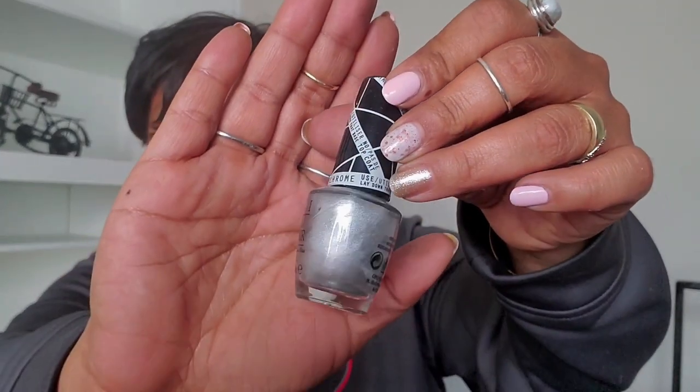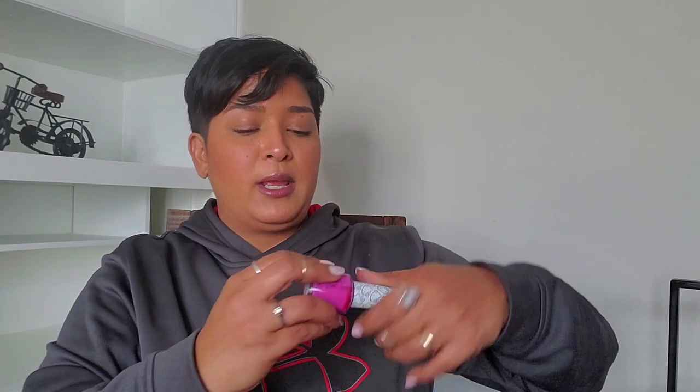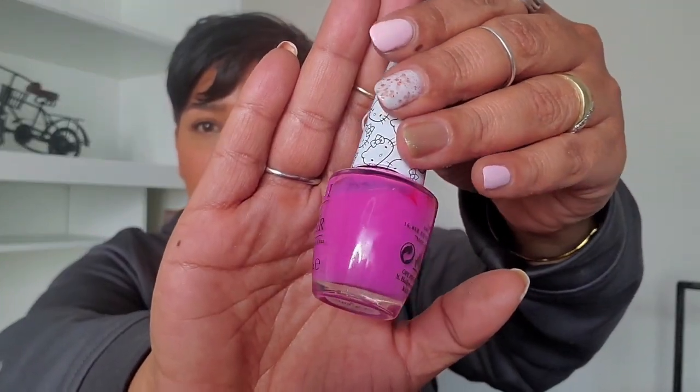This one is called Push and Shove. I want to say this came out in a Gwen Stefani collection. So it's a metallic silver. Super cute over pink, any pink polish. I love this one. It's a little bit also more sheer. You can see that here. But this pink is so beautiful on the nails.